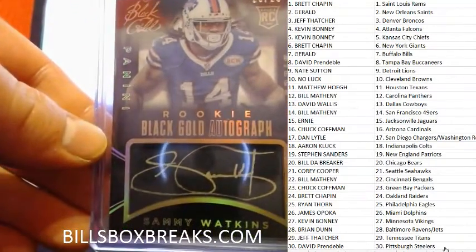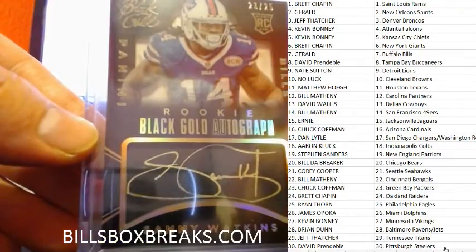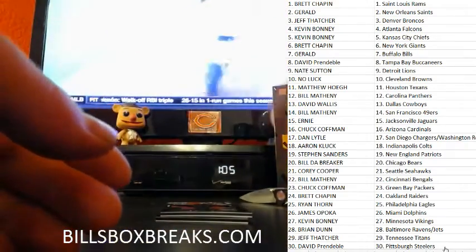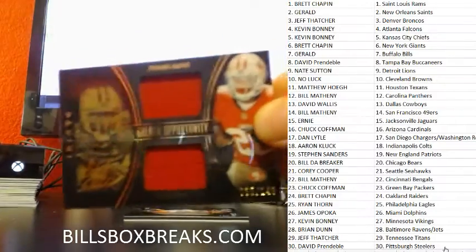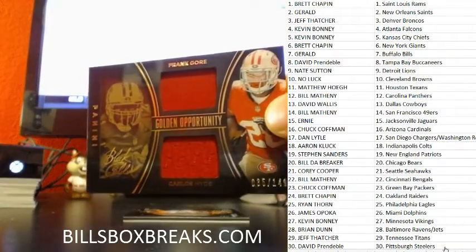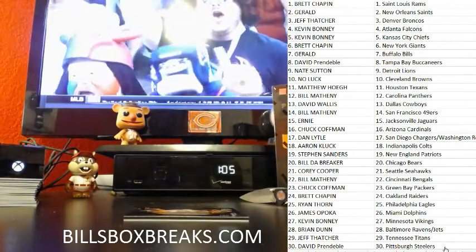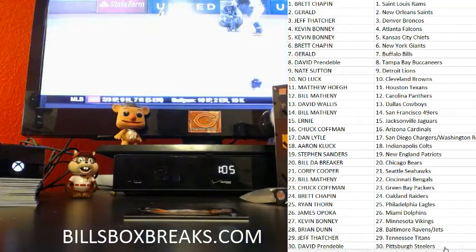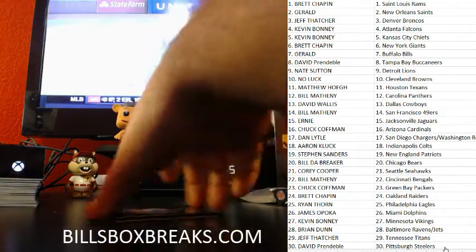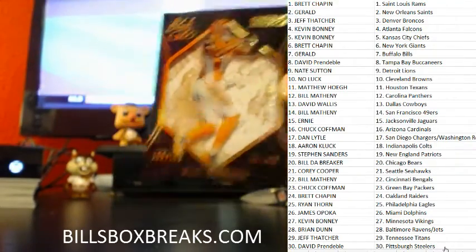Hey, what's going on? Doesn't hit too often, but when he hits, they're nice looking cards. For the 49ers, a duel of Frank Gore and Carlos Hyde. And we got AJ Green at a 199 for the Bengals.